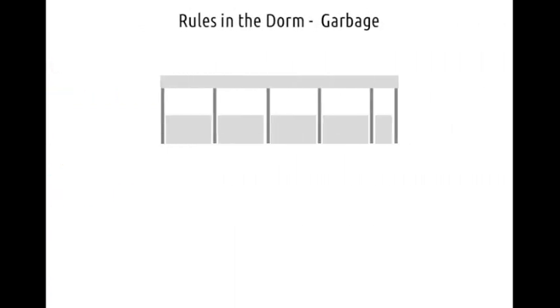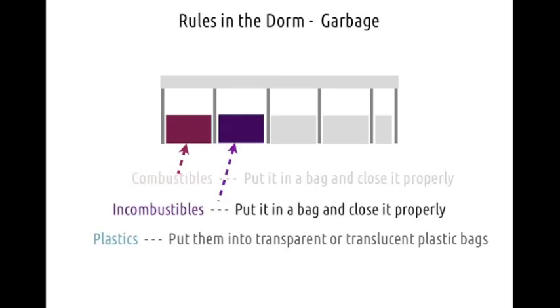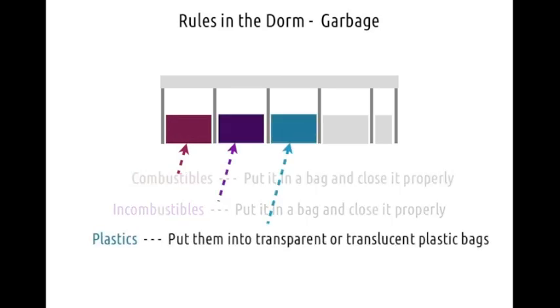Now let's talk about the garbage situation. In Japan, garbage must be separated. First, there's combustibles. Please put these in a plastic bag and close it properly. Plastics by themselves will have to be separated from the incombustible section into transparent or translucent plastic bags.